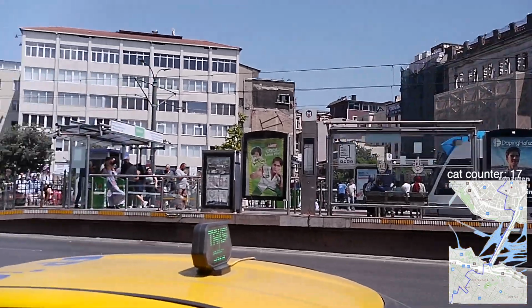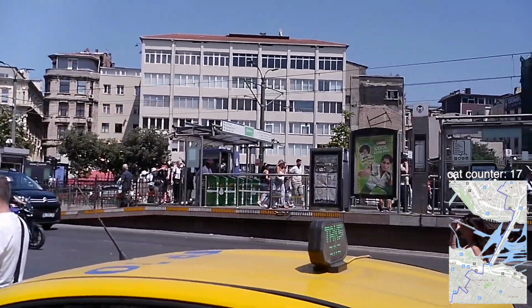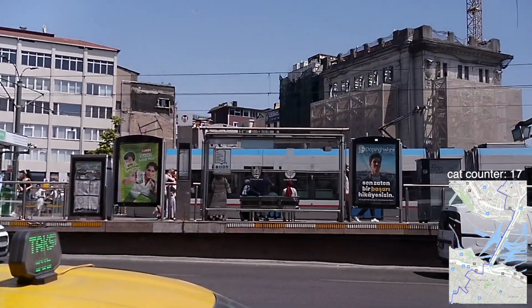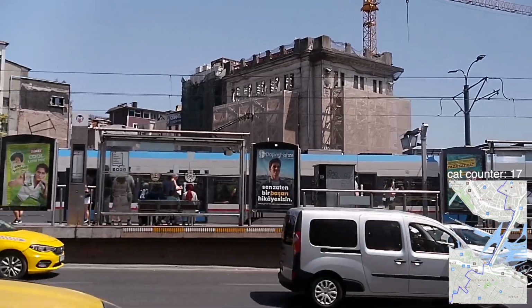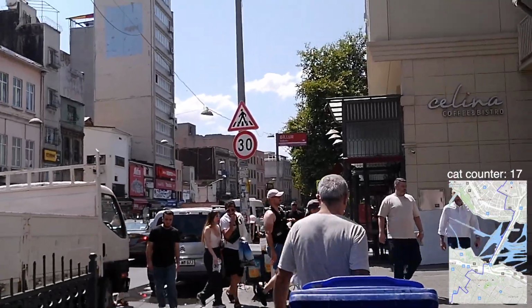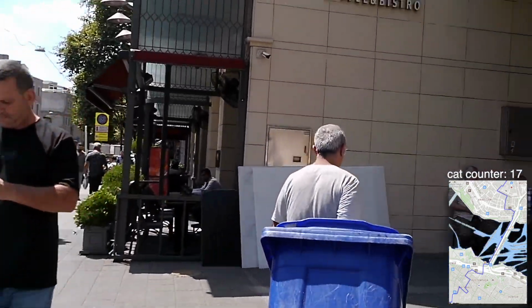Been really impressed by the transportation system here, at least before midnight. And I've gotten on here for the T1 tram a few times to take back into Old Town. And these trams are super reliable. Sometimes the AC is out, but at least you can count on them before midnight. Okay, and now starts the long trek up to Galata.